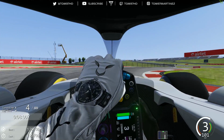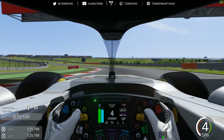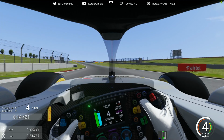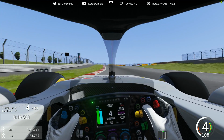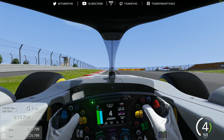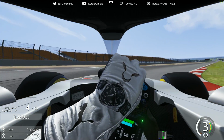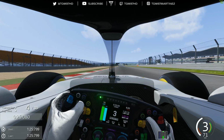Now we can go back into the garage, I think, and start making these setup changes and really start to push this lap time. Early on, my target, I want to say, I think there's a 23 in there. Maybe a low 23, maybe. But we'll see. We're going to make some changes and see if we can find some more pace.